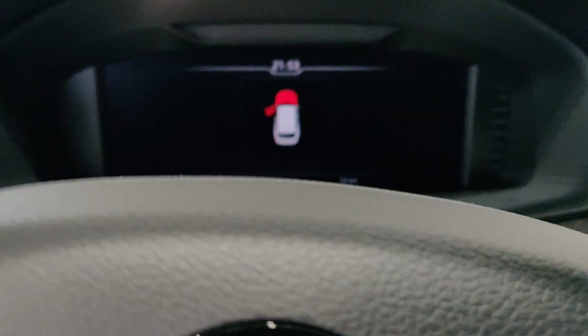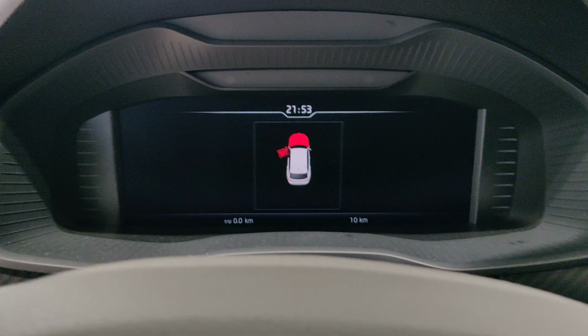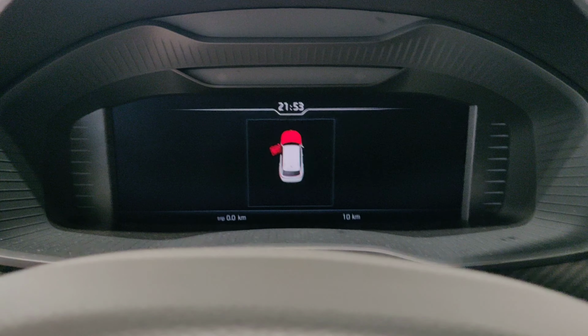What's also different from normal KODIAQs is that you get this 10-point-something inch virtual cockpit, also known as the digital driver's display, as standard. So it displays all the information in different ways, a huge map, analog dials, or some kind of sporty version of dials. You can change it the way you want it.